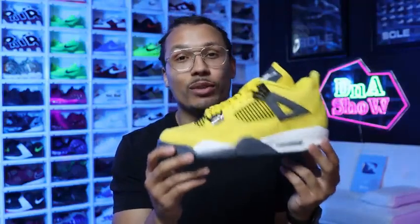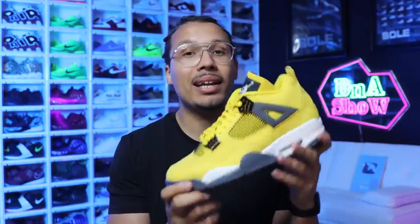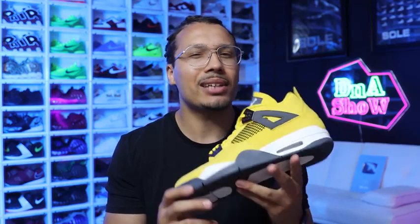Also on August 28th, we have another highly anticipated sneaker, and that is the Lightning Air Jordan 4. These are set to release for $220, and I'm telling you right now, people are saying this is a YGR and all those different things. I still think it's gonna be slightly hard to get this shoe. So if you haven't seen that review, go check that one out. And I also have one where I compare it against the 2006 version. That way you guys can see the styles, cuts, materials, everything like that.